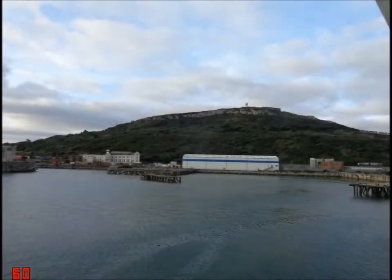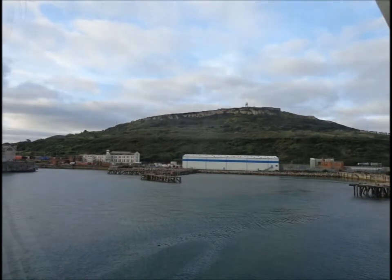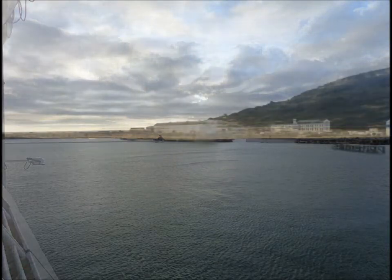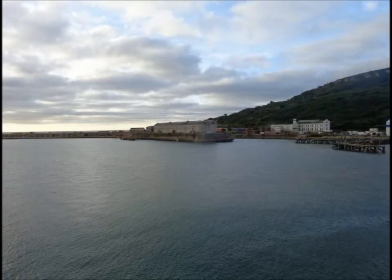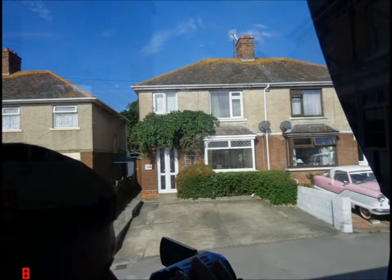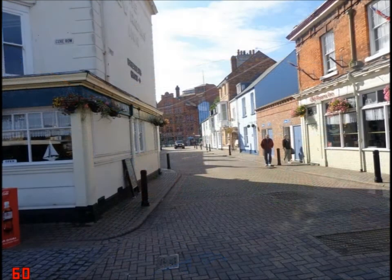We arrived in Portland, and from Portland we drove into downtown Weymouth. This is the bay, beautiful Jurassic coast. This used to be a navy yard. There were some old retired ships still there, but the Royal Navy had to move out. This is in the town of Weymouth. Cobblestone streets, and it reeked of fish in the town.